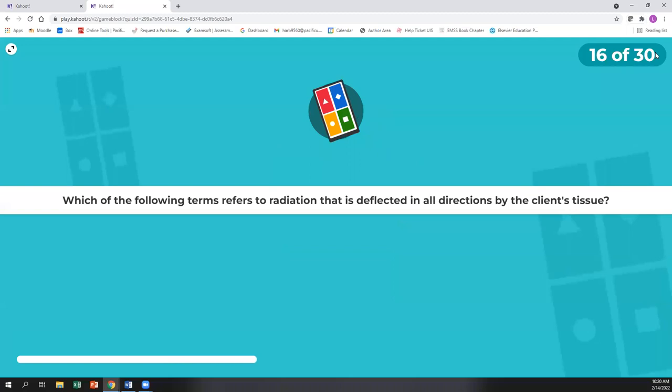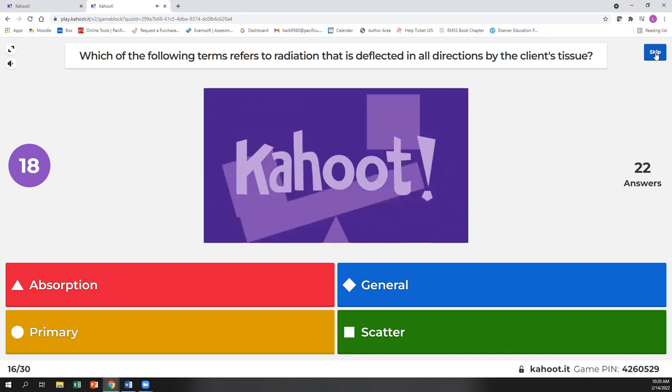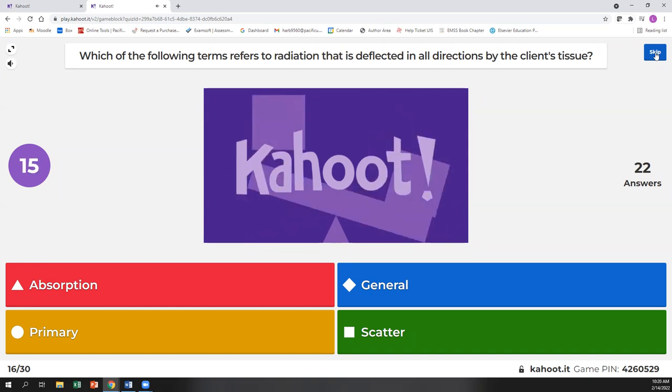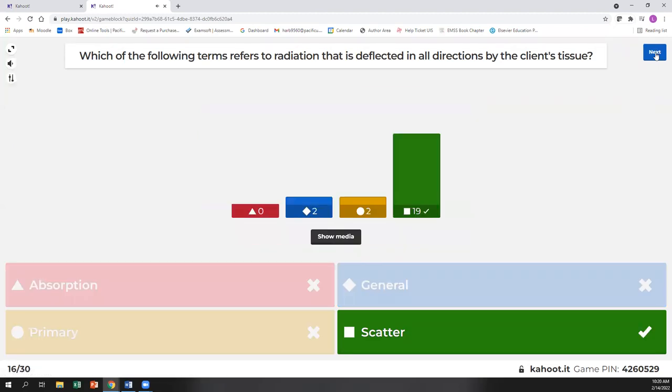Which of the following terms refers to radiation that's deflected in all directions by the client's tissue? Scatter, yep. So when the primary beam comes and hits the patient, some scatter automatically happens. You get that for a certain percent, another percentage gets absorbed, some of it just flies right through and hits the sensor. Lots of different things happen, but what gets deflected is called scatter.